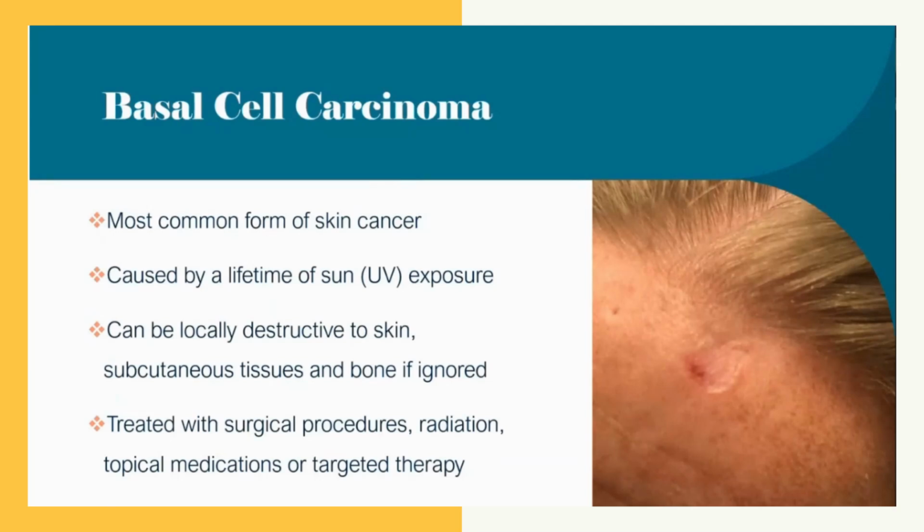The way we treat these is with surgical procedures. You can do radiation, there are some topical treatments, and there is targeted therapy, which is either pills or IV injections that help shrink the basal cell carcinoma. A lot of the time we do that so that it's easier to treat surgically and not so large, because these can get really big.